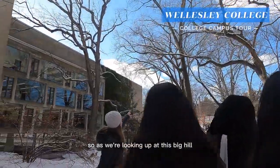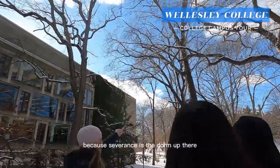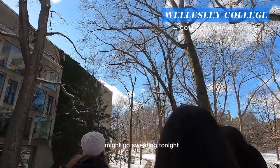As we're looking up at this big hill, this is Sev Hill, because Severance is the dorm up there. You can see all these marks. People have been sledding since yesterday when the snow fell. I might go sledding tonight.